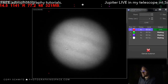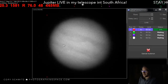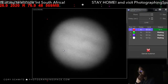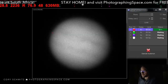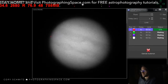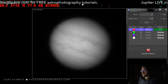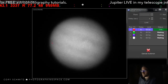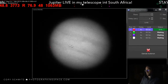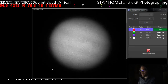So in red, the GRS is here. It's similar in brightness to the other colors in the red right now, because Jupiter has got a kind of warm tone to it. Whoa, calm down there. It should come back. Okay. Yeah, so that's why we see the GRS kind of disappears in the red channel, because it's in similar intensity to the other colors.